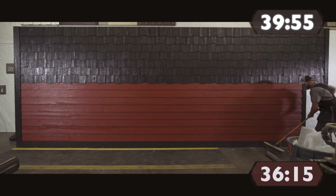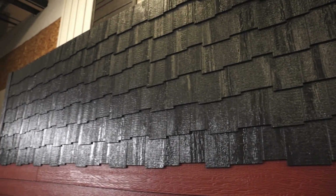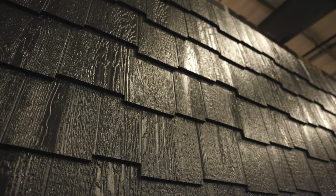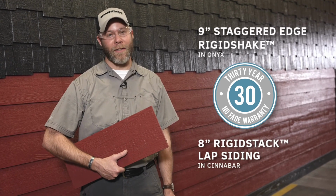You can see how easy it was for us to install our one square of RigidStack and our one square of RigidShake. The best thing about the Diamond Coat building product system is actually the finish. The Diamond Coat finish carries a 30-year no-fade warranty that's going to keep that product looking good for a really long time. To see the rest of our color selection, go to DiamondCoatSiding.com.